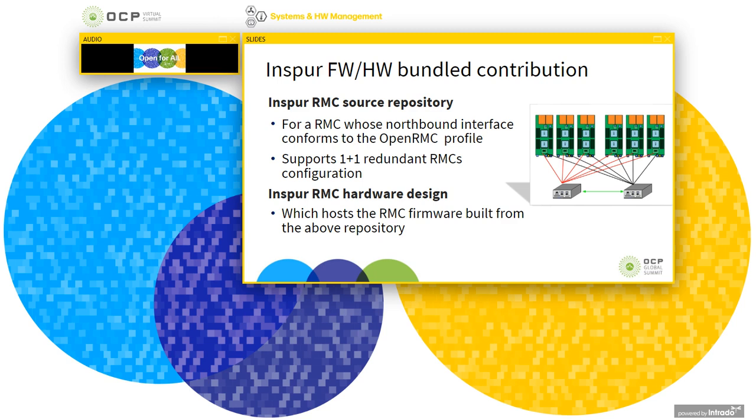Okay, thank you, John. So I would like to talk a little bit about the Inspur bundle solution. Inspur has contributed both firmware and hardware bundle contributions. On the wiki, we have the source code and also the software architecture. The hardware architecture is also presented. You can find the information on the OpenRMC wiki.